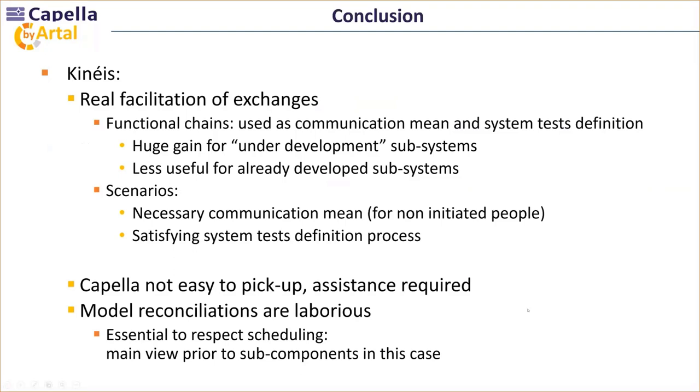So it's quite laborious, but a solution to avoid the problem they had would be to respect an initial defined scheduling: creating the main view, the main overview, and then using the system to subsystem Capella extension in order to initialize the subcomponents view. And then being able to maybe develop or use synchronization algorithms.